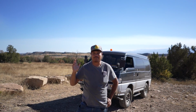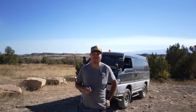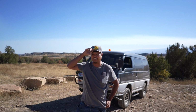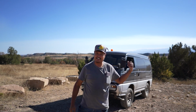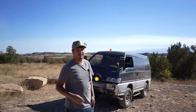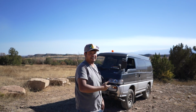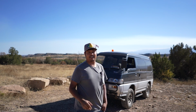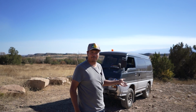So today is October. We want to do a quick camping trip before the snow starts coming, before the end of the year. And decided to take the minivan, the Delica, for a small trip. It's the first trip in a year that I took the Delica because I had to fix the diesel leak on the pump. So now it's fixed. Now I can go on a trip with it.